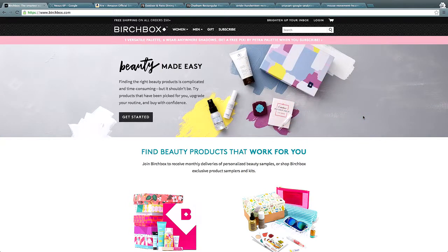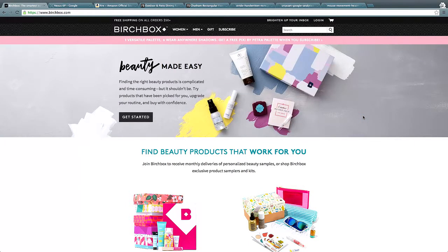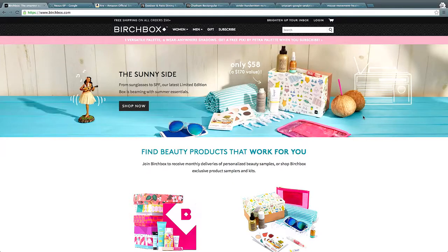Another example is Harry's.com. For men, in the opposite direction, but it's razors, and it's beautiful as well. You just want to reach out and grab that razor. So photography is huge. Make it well lit. Stage it. You see these photos on Birchbox are staged in an environment, right? If you can show your product in context, how it's being used, how you hold it, how you might apply it, that's even better.